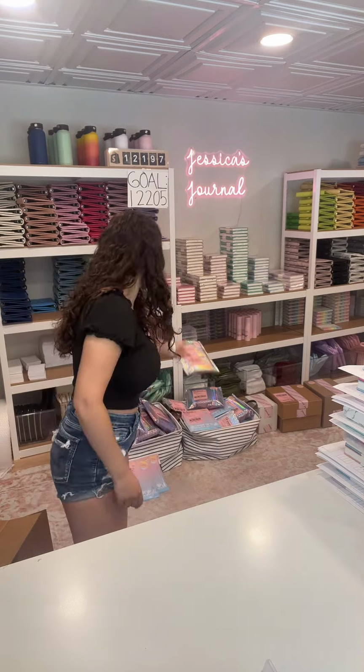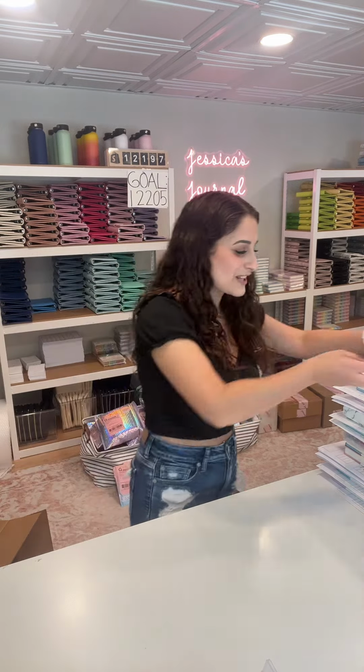Emerson, you're kidding me. That's so exciting. You know what? I had someone buy a gift card the other day, and it was under a guy's name. Maybe that was for you. She said her boyfriend got her a gift card to Jessica's Journal. Best gift ever. He knows that you love your Jessica's Journal products.